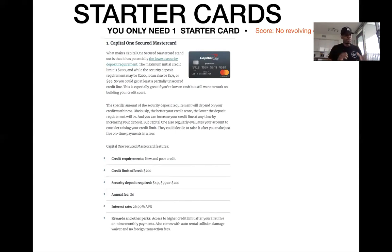All right, so the difference between a starter card and a starter plus card is a starter card is just helping you get started. So that's when you have no score, or you have a really low score, you don't have any credit. You might have an auto loan, but that's not revolving credit. An auto loan is an installment loan. The difference between revolving credit and an installment loan is that an installment loan you pay for over time. So typically a car loan is 36, 48, 72 months. After that amount of time, the loan closes. Revolving credit is always open until you close it.